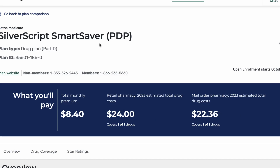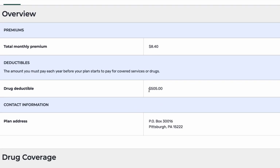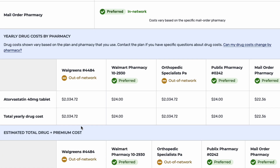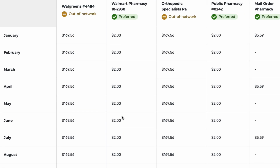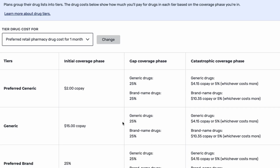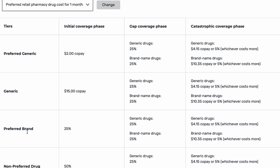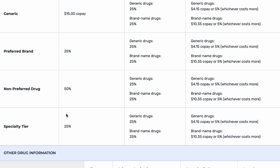Let's take a look at the plan details. So here's our monthly premium. Here is the drug deductible. Here are the pharmacies that we put in. Now, if you want to learn a little bit more, just scroll down here. So these are the 5 tiers of medication. There is preferred generic, generic, preferred brand, non-preferred drug or non-preferred brand, and specialty tier.